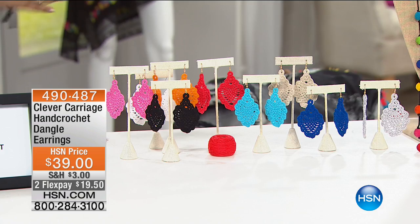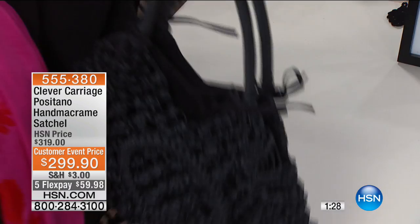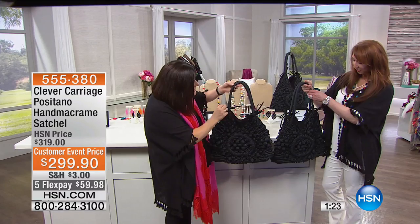And now the piece de resistance. The macrame bag. All handmade macrame, all hand knotted. We've brought you really artisan quality stuff. It's got a bag inside that ties on, and it takes 2.5 days to make one bag.